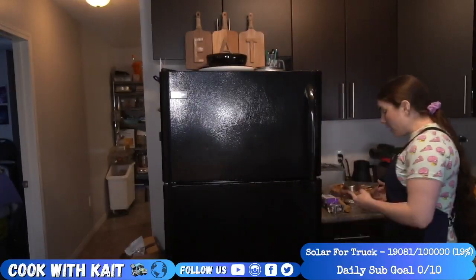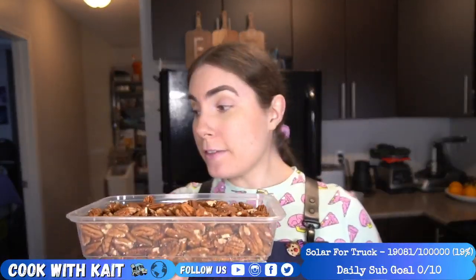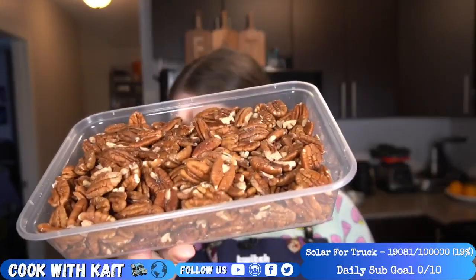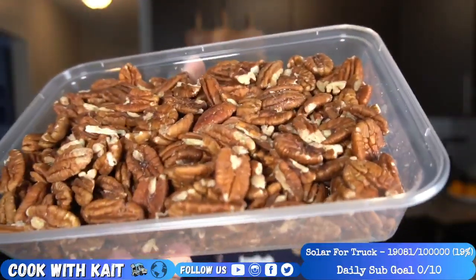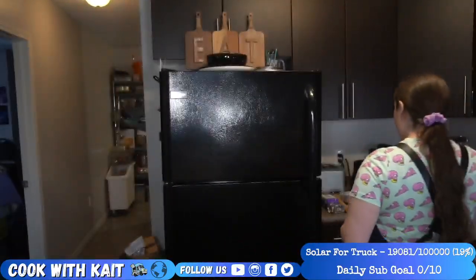And then here are the pecan nuts as well. I took them out of the freezer this morning. I just wanted to measure out to make sure I had enough to make all the pies that we wanted today. So that's what a pecan nut looks like. They're so delicious if you've never had them. I always say they taste like brown sugar. They're so sweet and nutty.